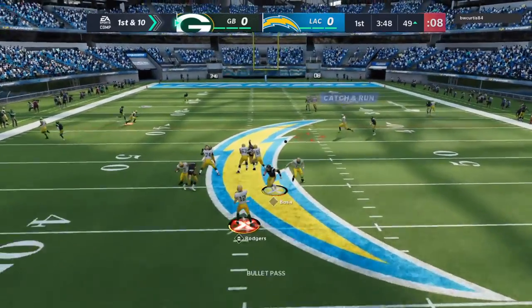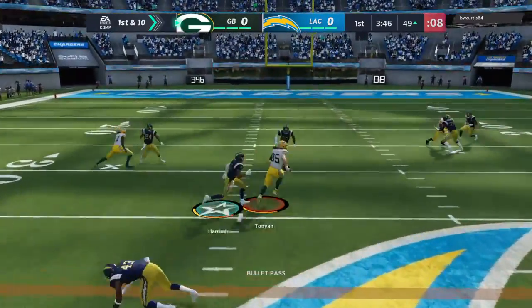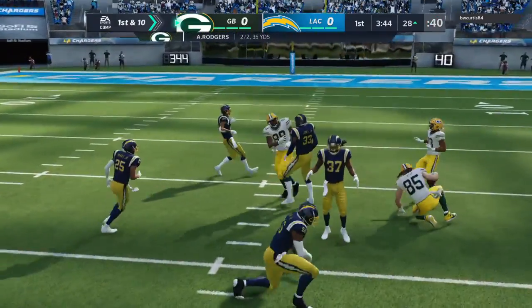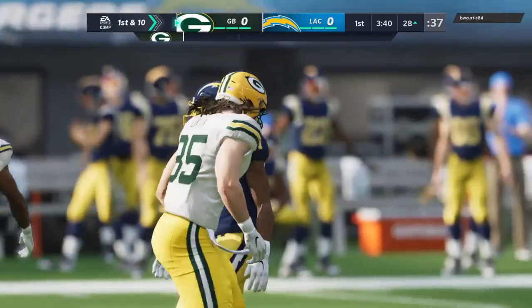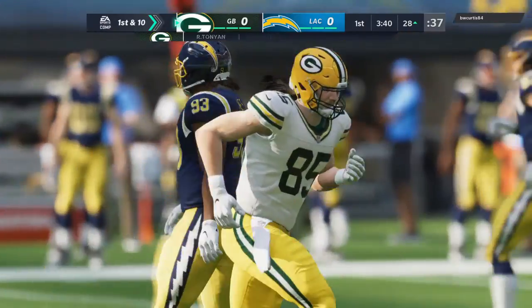Rodgers now on first down. That's caught. It's Robert Tonyan, the tight end. And he'll go down, but not before getting this inside the 30. That good for 21 yards on the catch and run.